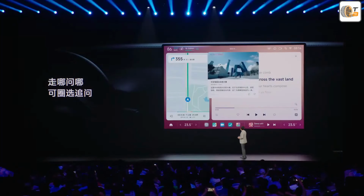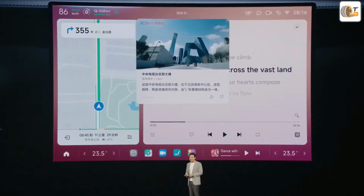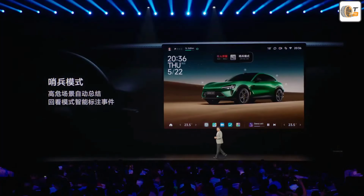Okay, we can take a look. If we circle it, then the AI assistant can tell you what information this is.